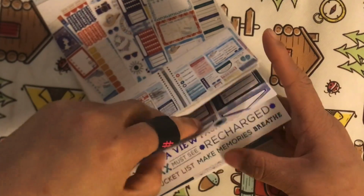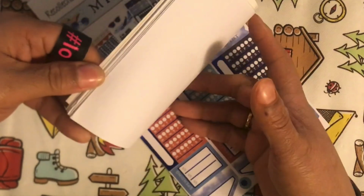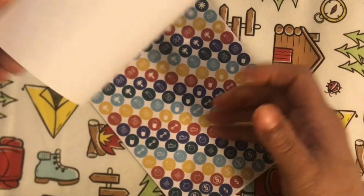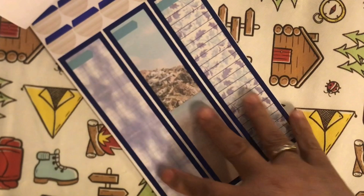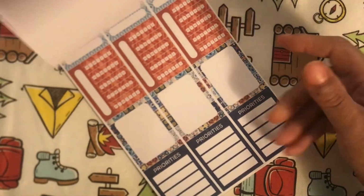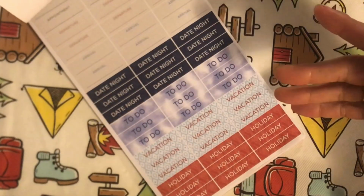Where's the Mykonos? Loving this. So in Greece, I'm going to Google it. Making memories. It's not on my travel list, but this is a travel planner sticker set. And I think I can use it anywhere. Look at this blue. So if you like blue, I think this book is for you. Or if you like travel. Departures, arrivals, loving it all.